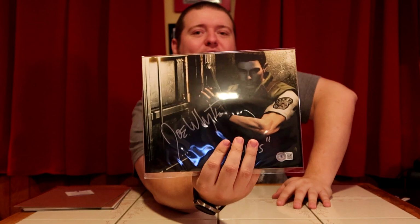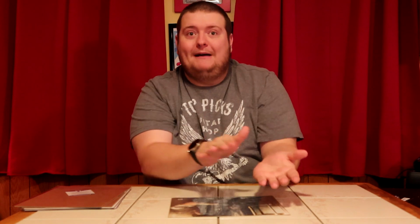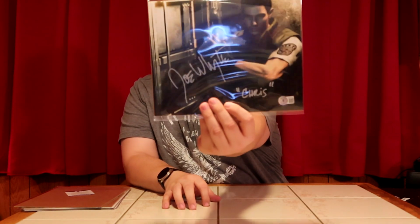Actually, I ended up with two of this one already, because unfortunately, a little quick story: UPS shipped it and damaged the box, like the box was bent in half. So I contacted them, and they were very cool about it. They sent me replacements for the prints and the art prints and everything that got damaged. But yeah, I think that's Joe White's for Chris. Chris Redfield, really cool.